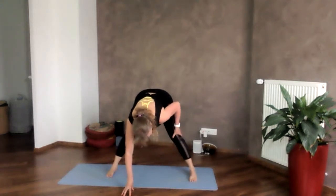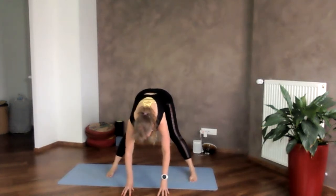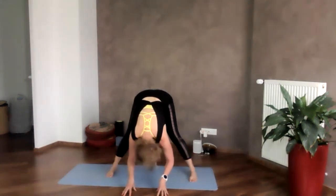The knees will stay soft, but they straighten out a lot more than compared to the squat. And we'll lower down, bending the elbows. See how far you can get, and you just relax here. Let your head drop, turn the head from side to side, making a little no if you wish.